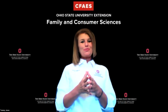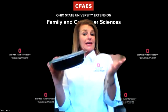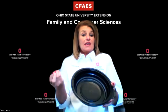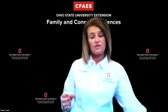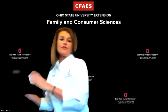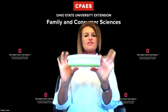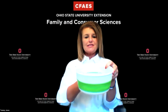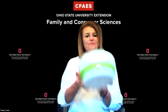And that goes back to the importance of those containers. So you might have something that was a takeout container that you received from somewhere you had takeout. Saving those works, and you can buy these in sets now at the store as well. One of my favorite lunch containers is this collapsible one. It starts out flat. I open it, I pop it out, I fill it with my greens, put on my lid, and it's ready to go.